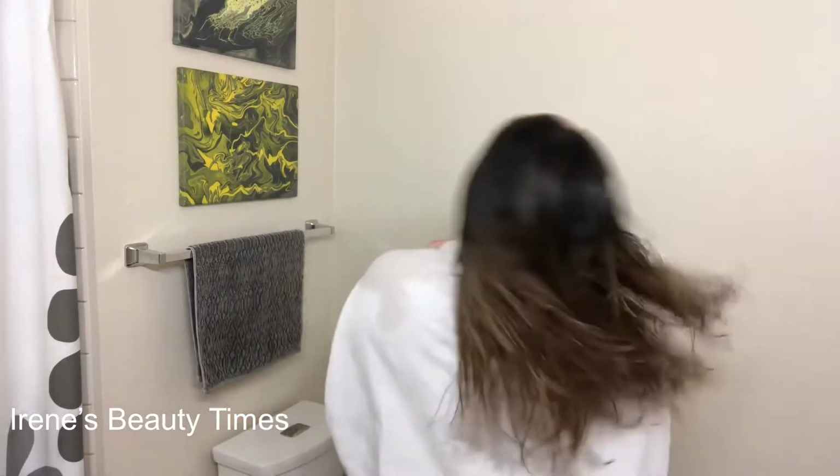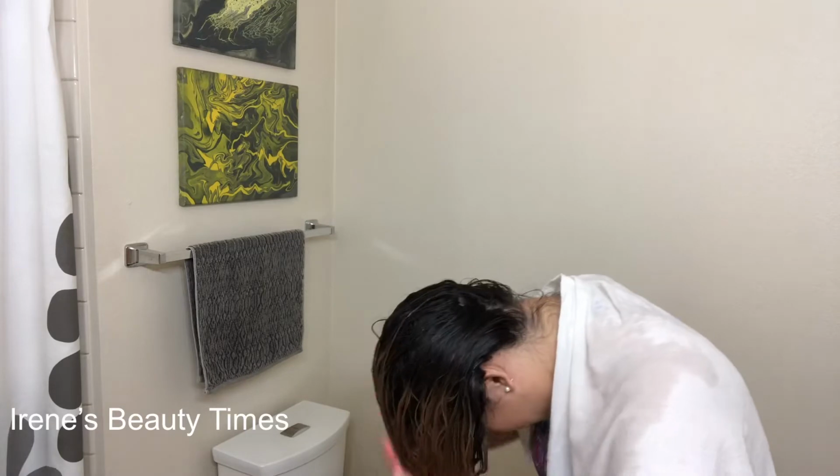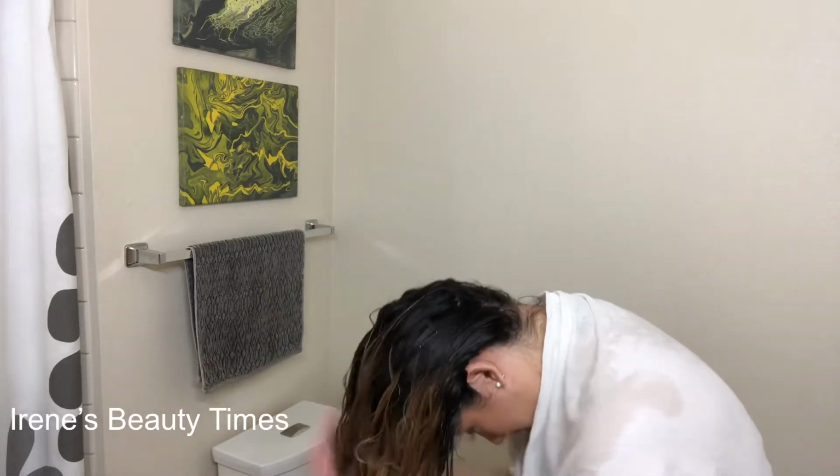Gonna do it for the cream, and I'm still kind of raking through the product. So now for the gel, this has a lot less in it because I use a lot more of it. See, I'm almost out. I'm gonna repurchase this though, I really do enjoy it. And I do find that it's very similar to DevaCurl's Ultra Defining Gel. So I'm going to just flip my head over and then apply the gel and scrunch. So I'm just glazing it over and scrunching it in.